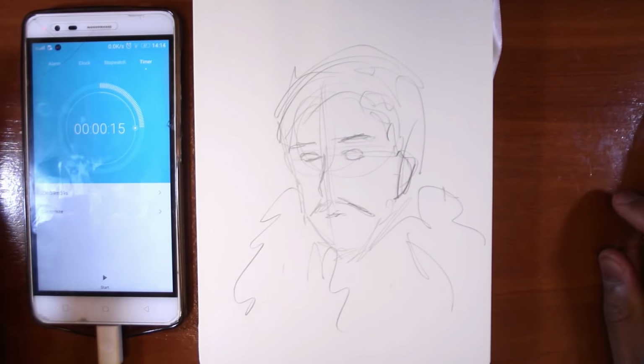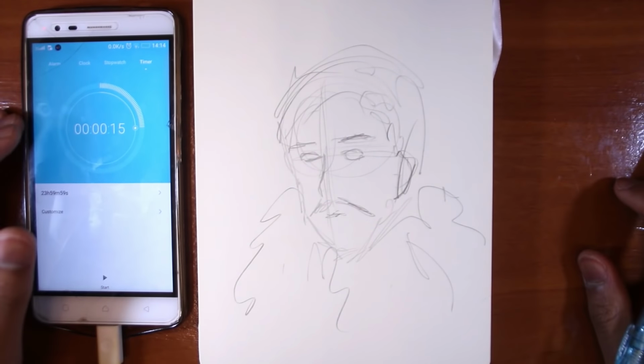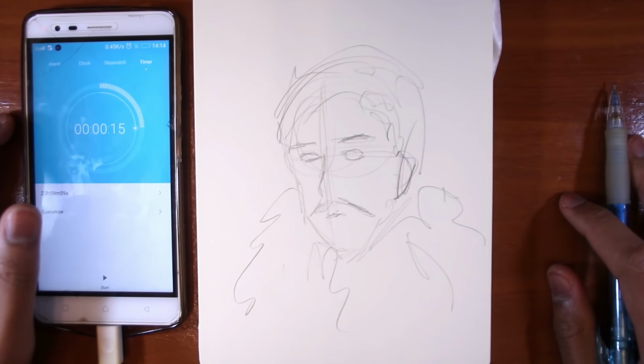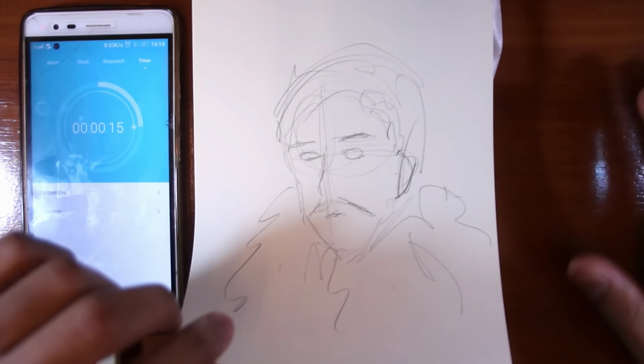Now I know it's not the best illustration, but with the time that I had, that is pretty much what I could do. I probably should have added the iris, but, you know, hey, I can't actually add every single thing. But that is it for the 30-second challenge.